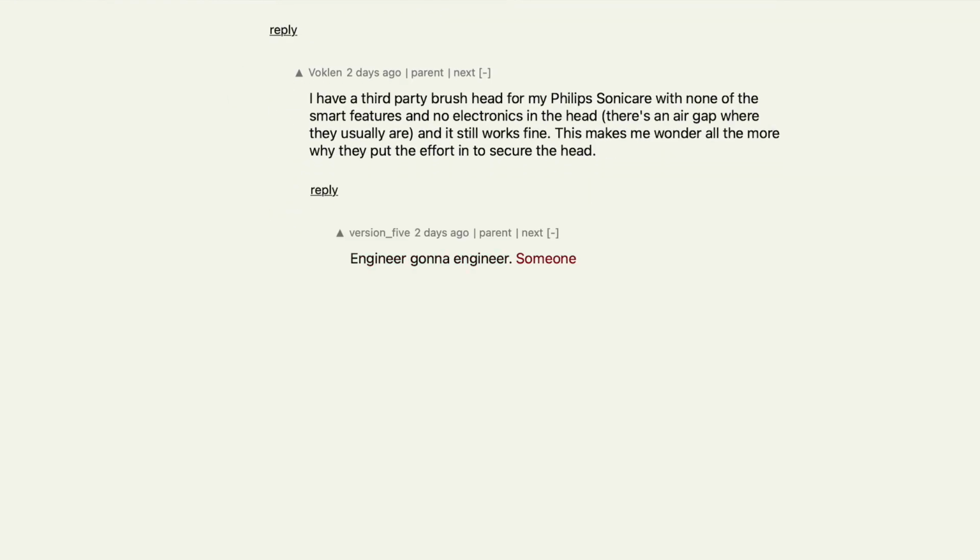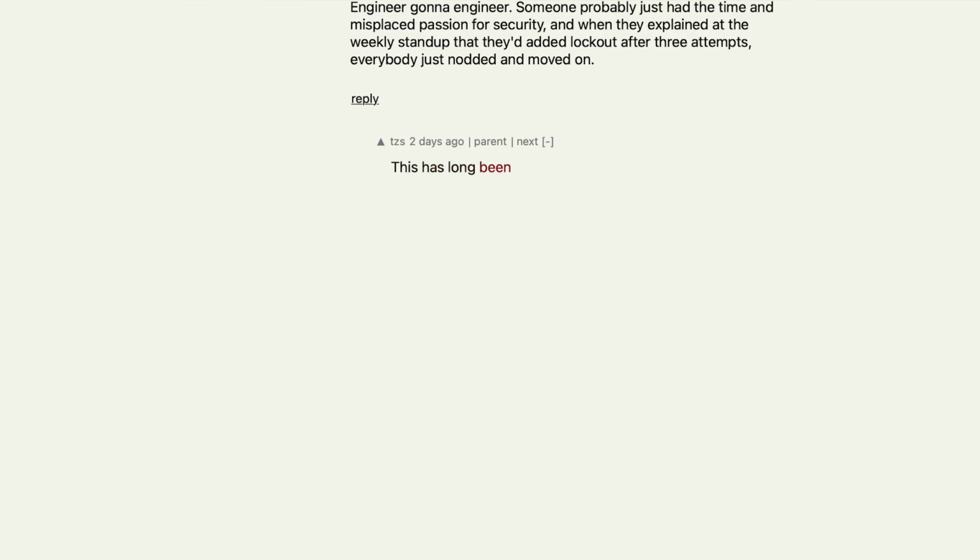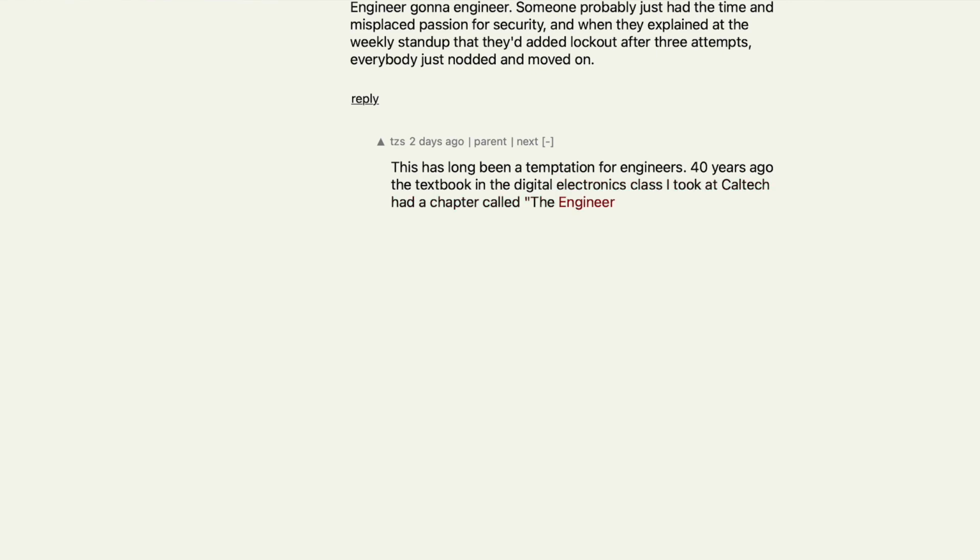Engineer gonna engineer. Someone probably just had the time and misplaced passion for security, and when they explained at the weekly stand-up that they'd added lockout after 3 attempts, everybody just nodded and moved on. This has long been a temptation for engineers. 40 years ago, the textbook in the Digital Electronics Class I took at Caltech had a chapter called The Engineer as Dope Pusher that talked about it.